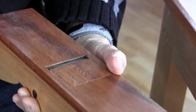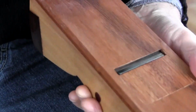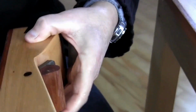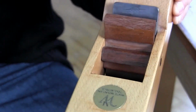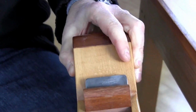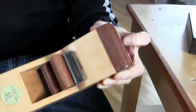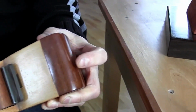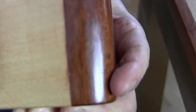The base of the tool is Goncalo Alves. It's a tropical wood, but it's almost self-lubricating, so it works well when it's gliding along a piece of wood. This is a hand plane I've designed. It's my own design. I used to produce a few of these years ago, but I've since moved on to sculpture and wood art and cabinets and that sort of thing. All the wear components are tropical wood. You can see the back here. This is something I have to tap to adjust the iron, the blade.